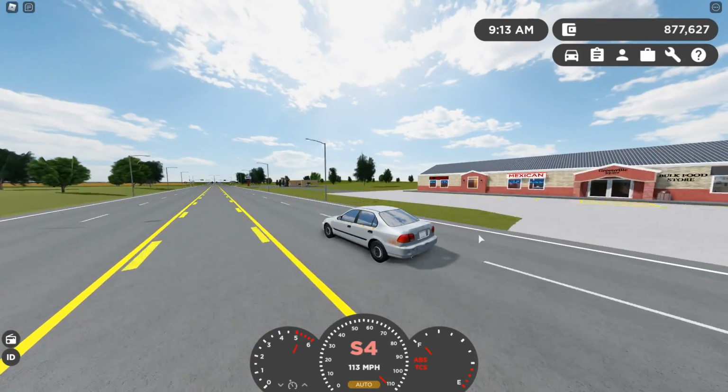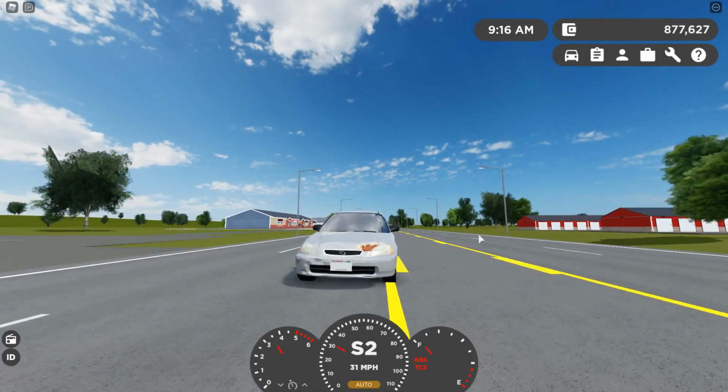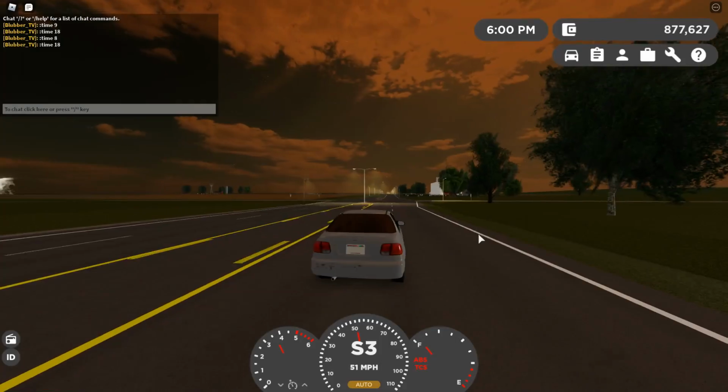You can do braking quickly. Pretty good braking too. That's our horn. We have blinkers, of course. Let's make it nighttime so we can use headlights.